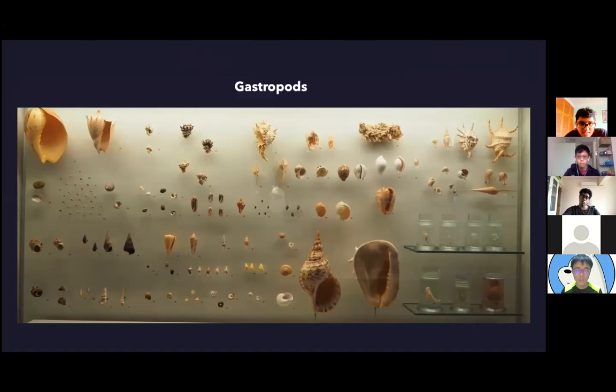Next slide. And here you can see the gastropoda. For most of them, you notice that their shells spiral.